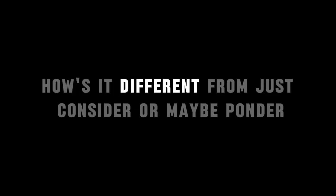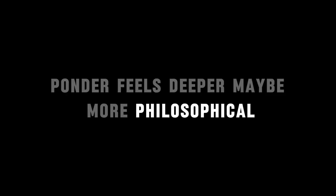Isn't it just? Okay, 13. Think over. Means to consider carefully. Yes, implies thoughtful consideration before deciding. Take some time to think it over. That's advice to pause and reflect, not rush. How's it different from just consider or maybe ponder? Consider feels broader, just giving something thought. Ponder feels deeper, maybe more philosophical, less about a specific decision. Think over seems really focused on evaluating a particular choice or problem, weighing things up.